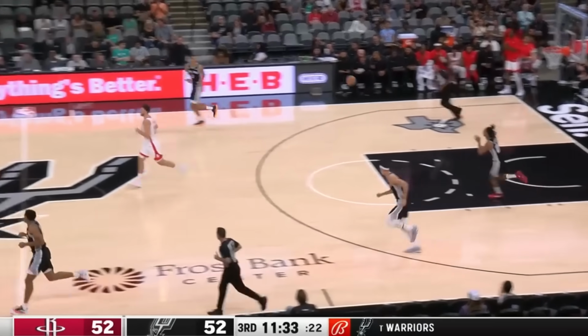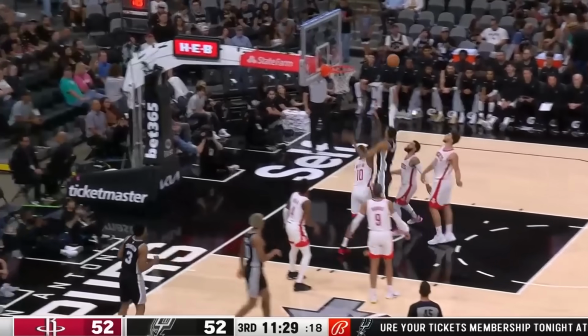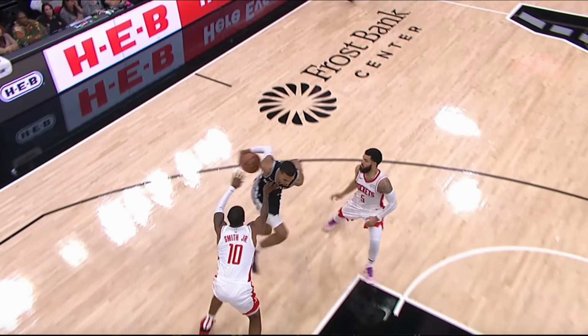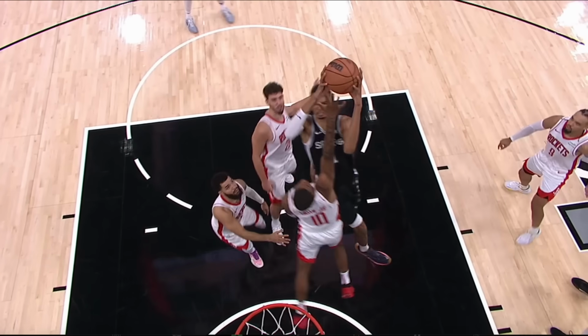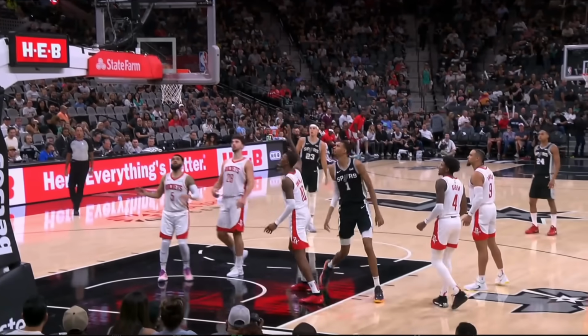Now here is a 7'4" version of that same patented high ball cup into a layup finish. Into the paint, goes up and scores with an and one. None of it makes sense, and all of it is amazing.